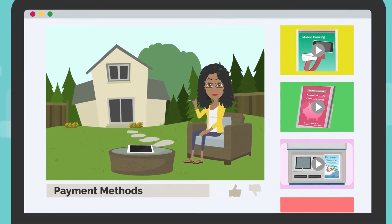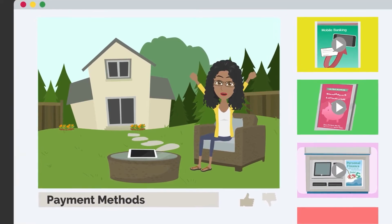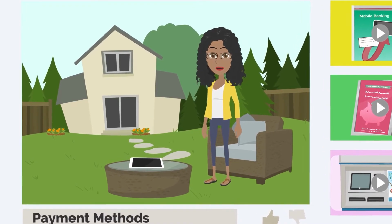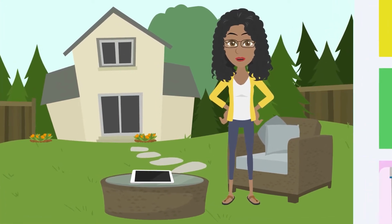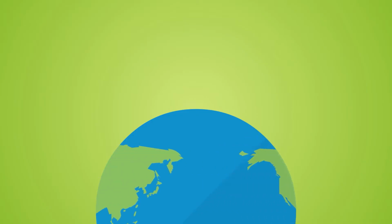Budget created? Check. Money goal set? Check. Time to go out and make good money choices and spend our money responsibly. But how? You finally reached your goals and you're ready to use the money you've set aside. Now, all that's left to decide is the payment method you will use to pay for the item.